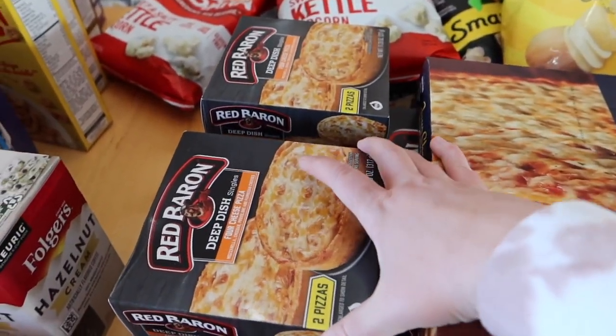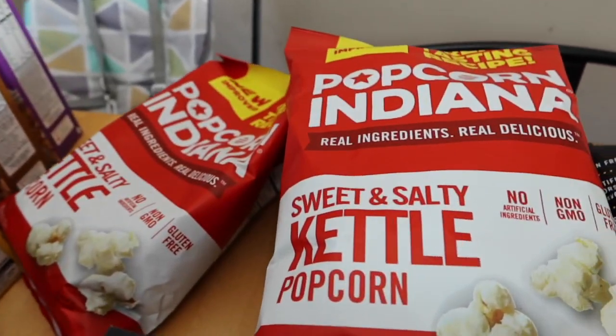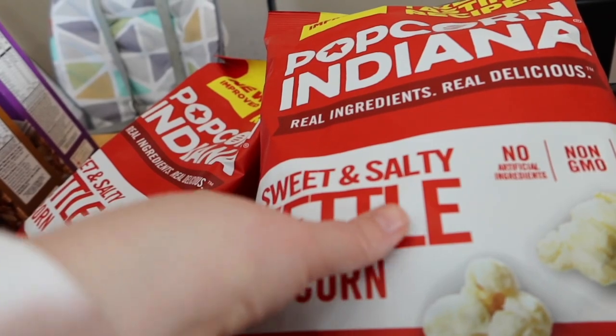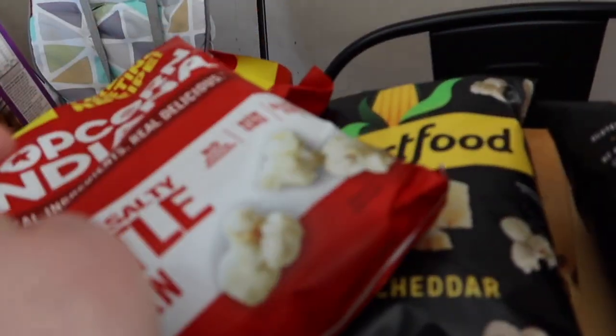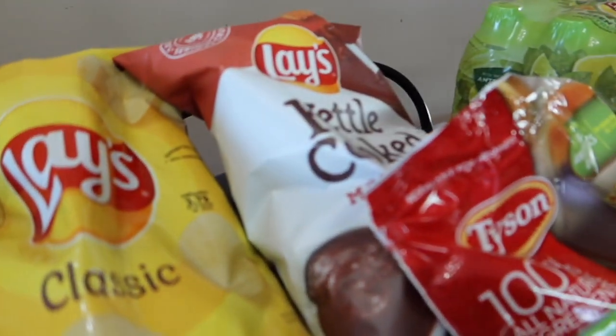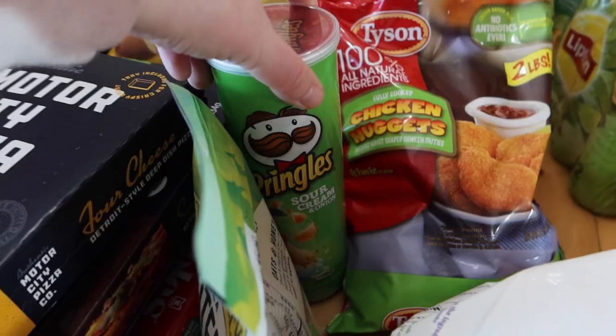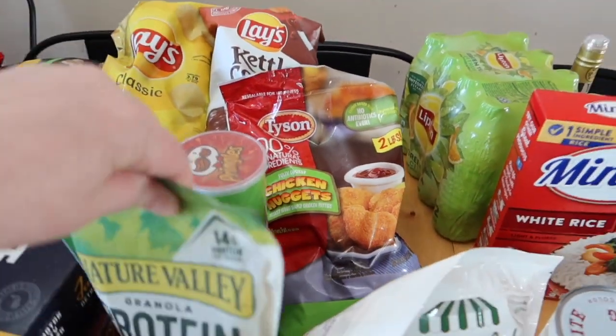And then I just got some of these little ones to stick in the freezer, maybe for lunch or just quick heat up. Lots of popcorn options for our Friday night. I do have some kettle corn in the pantry, but I just got some of these bags of popcorn. So I got several different options of popcorn, some potato chips, and then some kettle cooked barbecue chips. A can of Pringles, chicken nuggets. I'll be trying these in the air fryer one day this week.